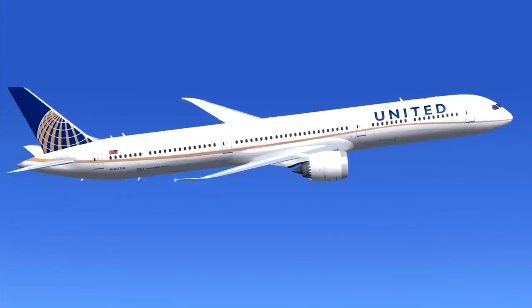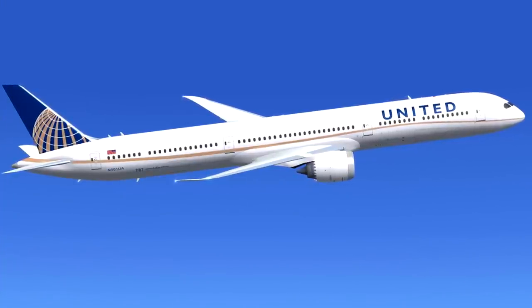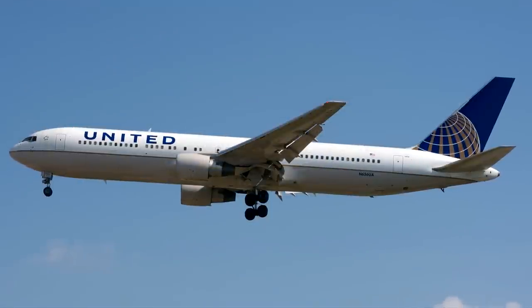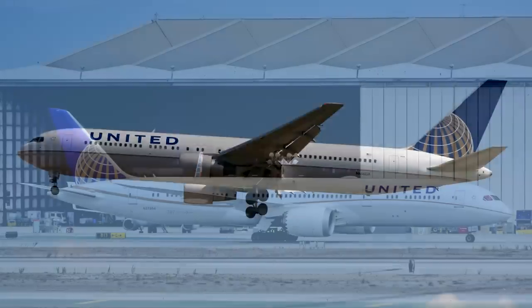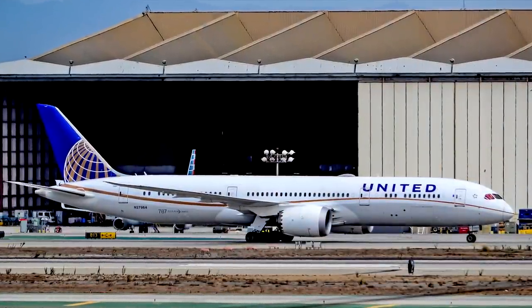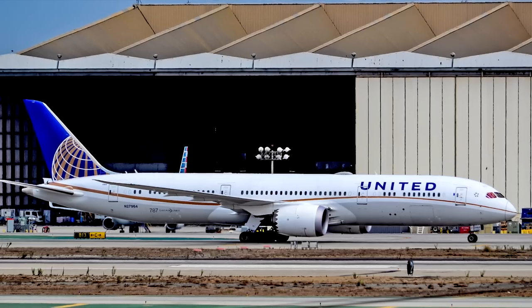So guys, if you remember a few months back, United Airlines ordered 14 of the 787-10 Dreamliners. Now these planes will primarily be replacing their older 767s and the 777-200 aircraft. And in terms of deliveries, they're expected to take the first three of the planes later on this year, with plans to introduce them on flights in early 2019.